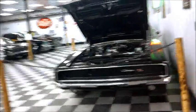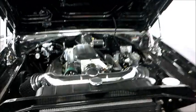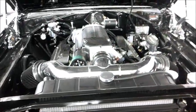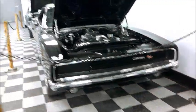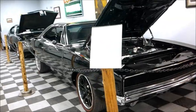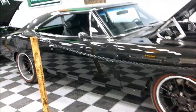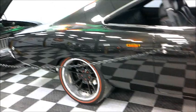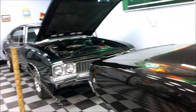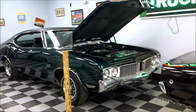First one is a Dodge Charger. Engines in these were huge, very powerful engines. Check out that engine. This is a 1968 Dodge Charger. They got the big wheels, big tires on this one anyway. Wowee. And of course, there's the big 442 Olds.